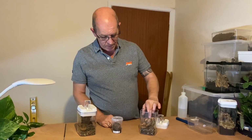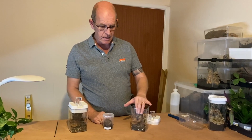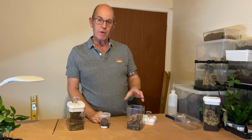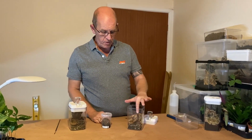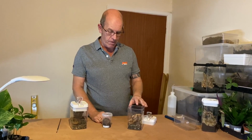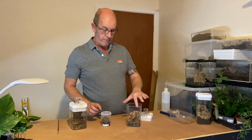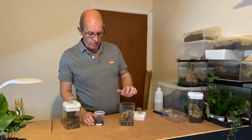Now, what we've done here with these is we've put a mixture of soil, sand, a little bit of gravel in there, and what have you in the substrate, because they will actually dig a little bit as well. And this will give them, they can get around and they can hide, they can come behind the bark here. We put a little bit of moss in there just as a little bit of greenery really, and give him something to sit onto should he want to. If you want somewhere a little bit damp, it'll be damp just behind that bit of moss. The rest of it will dry out.